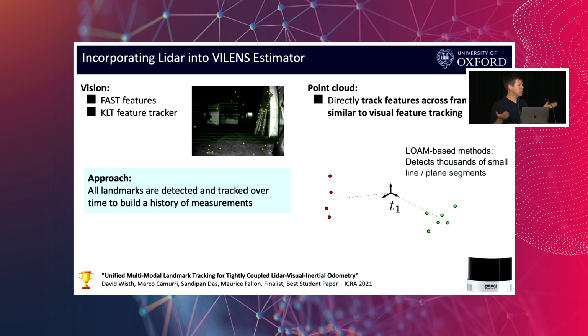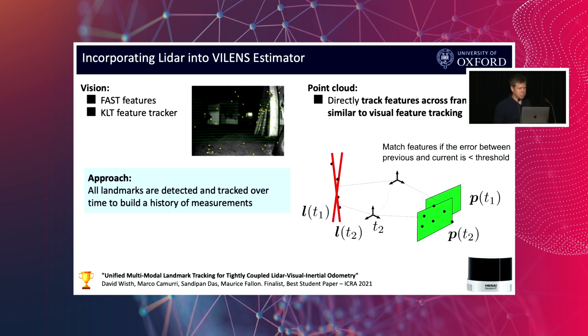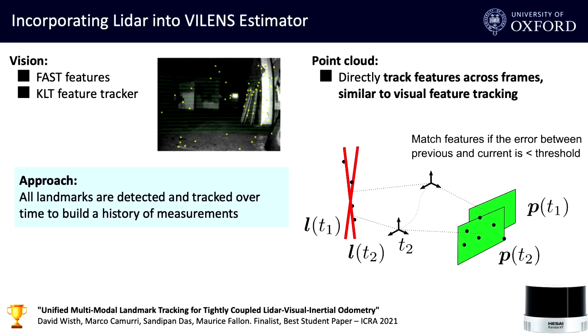And then with the lidar, we take the lidar scan. It's a scan of points around the environment in which we're able to detect patches of planar features. So for example, patches of the walls of the building here, or edges which would correspond to vertical structures such as corners. We can establish constraints between those and track them over time. And in doing so, we now have more manageable individual features that we can track over extended periods of time.